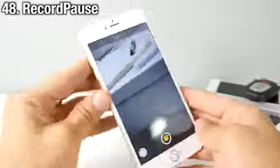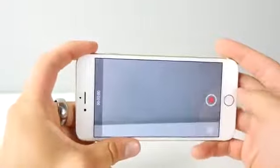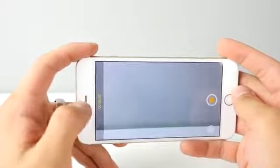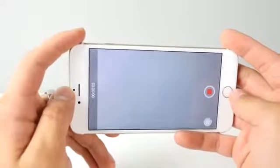Easily pause videos while recording using this tweak. So all you guys have to do to enable it is go ahead and start recording, and then go ahead and click on this area over here. It'll turn yellow and your video will pause, and then go ahead and resume it just by clicking on that.